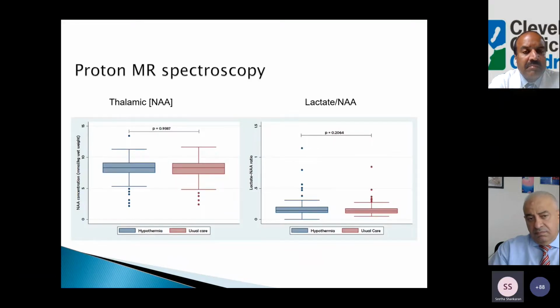Spectroscopy was done in a subgroup of infants. What was noted here was that there wasn't any difference in the NAA concentration in the neonatal MR between the hypothermia and the usual care groups, as you can see. And when you look at the lactate to NAA ratio, again, there was no difference between the hypothermia and the usual care groups.